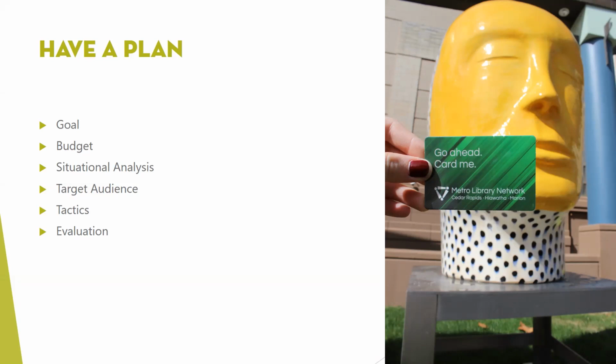It's really important to be intentional about who you're trying to connect with when you think about your goal for September. When I started in libraries 10 years ago, I would ask my coworkers and my peers, okay, who are our audience for the library? Who are we trying to reach?